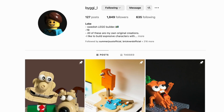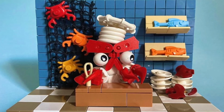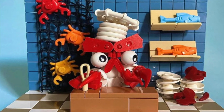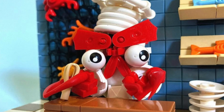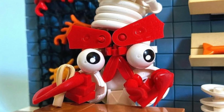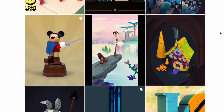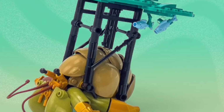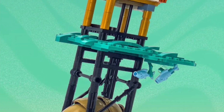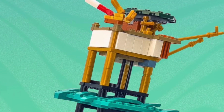Let's move now to some of the more interesting submissions. Here we have Biggie, we featured him before, a lot of interesting character builds over here, and he has another crab over here, which is a chef crab. A lot of very interesting part usage with this crab, especially if you take a closer look, there's a lot of very interesting parts over there. Next up, we have Bike Soy Models, another very interesting profile that we featured before, with a Hermit Crab that is taking a walk with an offshore platform on his back. Very interesting concept and very well built crab as well.